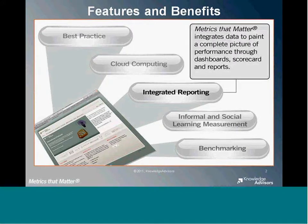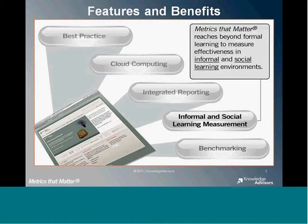3. Integrated reporting. Metrics That Matter integrates data from multiple enterprise systems with information collected through evaluations and assessments. Analysis is rendered through automated dashboards, scorecards, and detailed customizable reports.